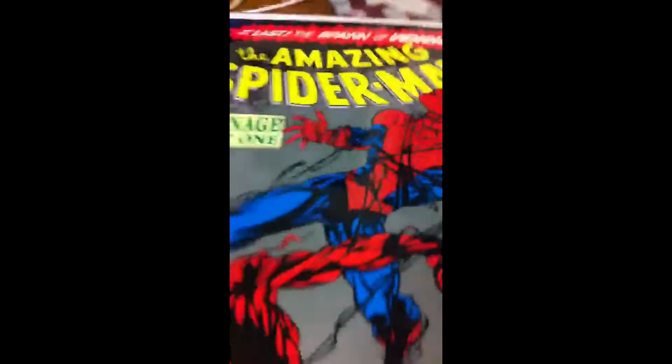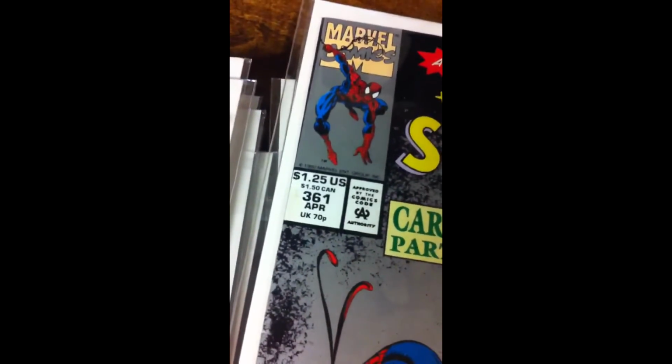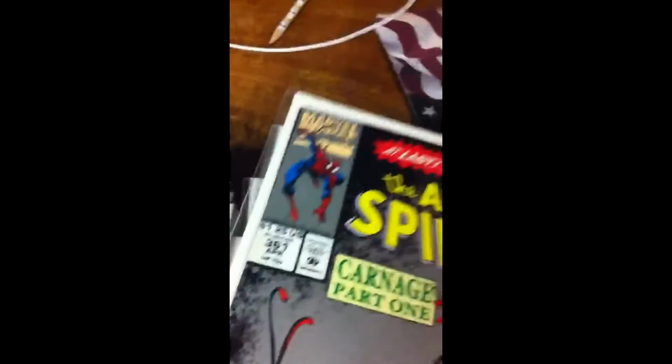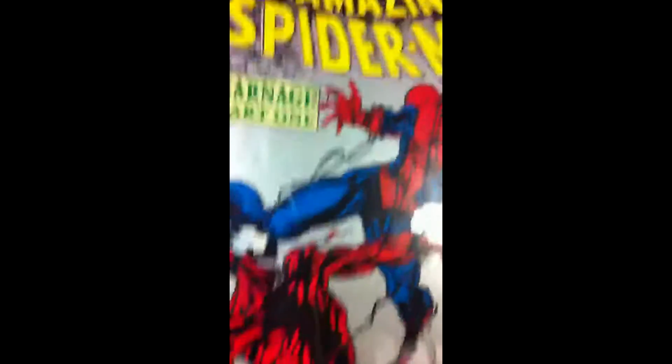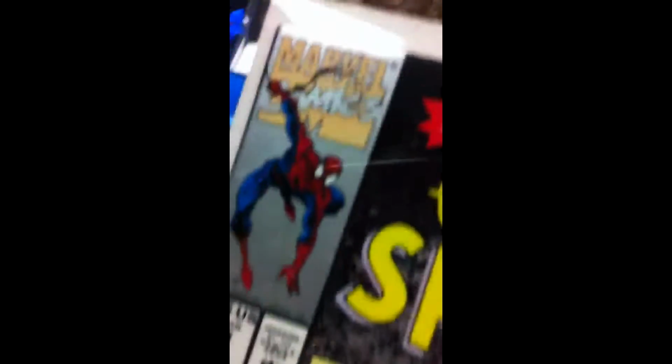Yes, yes, yes. The first appearance of Carnage. The Amazing Spider-Man 361. Now you're probably saying, "Oh, it's a reprint." Yeah, it has the silver background. It's not a reprint. Say it as like a variant edition. Reprints have the black outlining. I swear this is just a second printing. It's not a reprint. It's just like a variant.